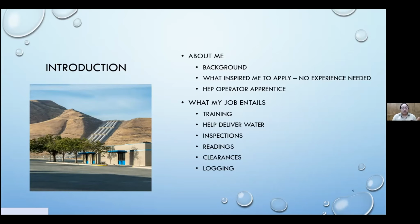One thing that was really great for me was that no experience was needed. All you needed was a high school diploma, and then you go through that application process. So I applied for the program, I took the test, and then I did my interview, and I actually got the job. So I was really excited about that.